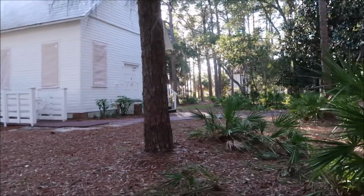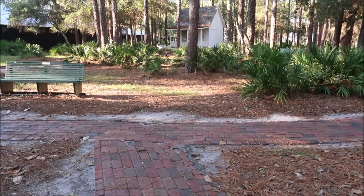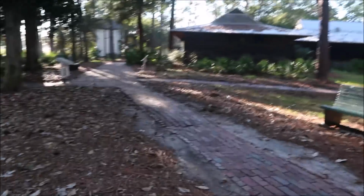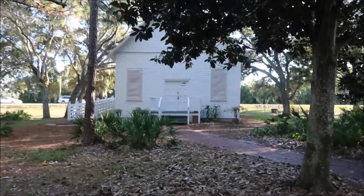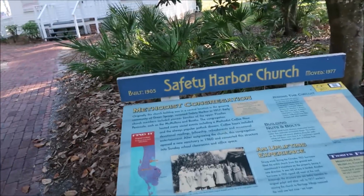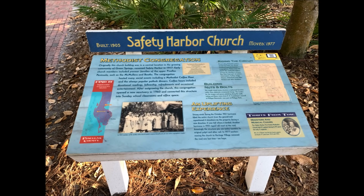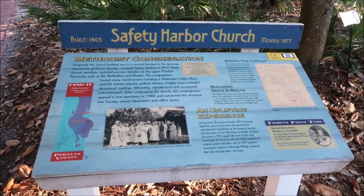Look at this house here. That's pretty, that looks like a church. I bet you that's a church. Let me get another good picture here in case I need to zoom in and read something. Yeah, that's definitely a church. Definitely a church. Safety Harbor Church. Oh my gosh, guys, that's up my way too. Wow. Safety Harbor Church, built in 1905, moved in 1977.